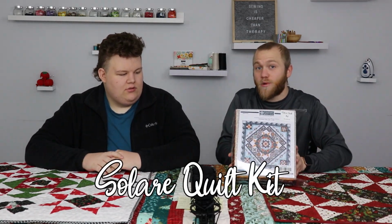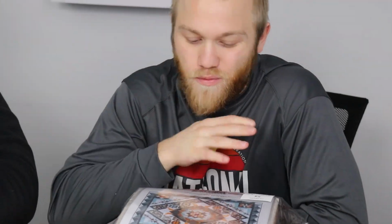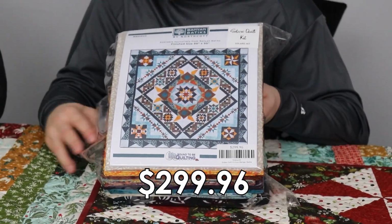Next, we have one of our biggest quilt kits called Solare Quilt Kit. It's a big boy. Yeah, this ends up being a 99 by 99 quilt kit. There's a total of roughly 23 yards in this quilt kit. As you see, it's pretty thick. Yeah. Quite a bit in here. This is a Solare Quilt Kit. It is from Banyan Batiks. It is priced at $299.96.